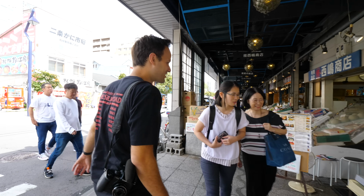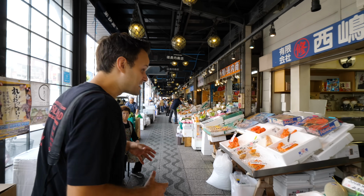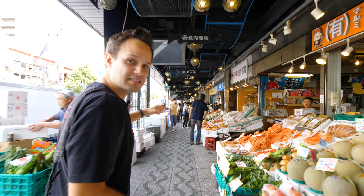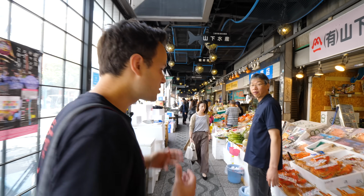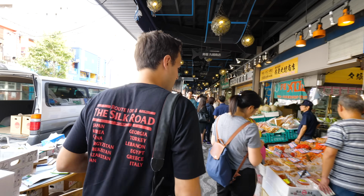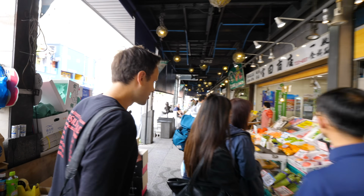Bye-bye. And we are exploring more of the market now. Still have a little room left to eat some more seafood today. And right up ahead, you can see there's tons of these seafood shops here. Right up ahead, we're gonna have a chirashi bowl, a kaisen don with uni, sea urchin, and ikura salmon eggs. Oh yeah, this market is just full of life. And it's just right up around the corner. Let's go check it out.